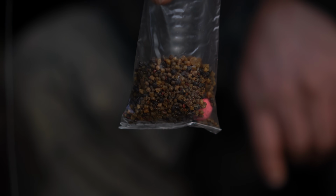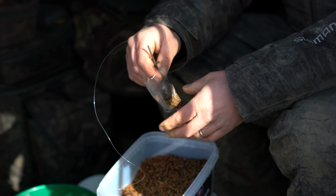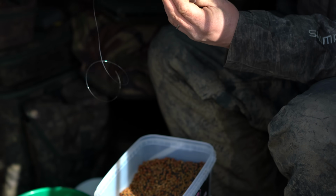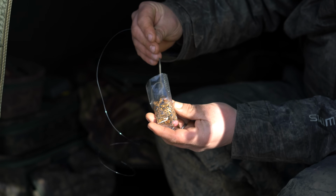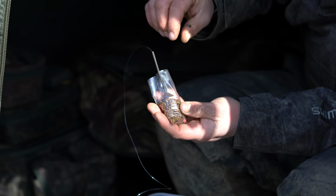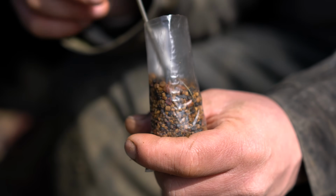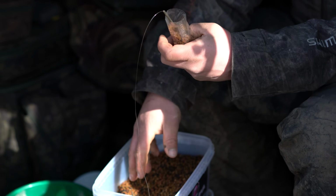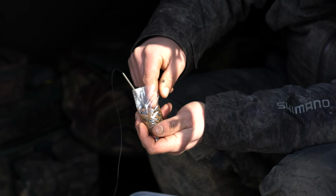Next, we'll put the lead in. I always find the lower the lead is in the bag, the better the bag will fly. So I try and get that lead as low as I can, the whole time checking that the hook is laying how I want it, which is facing upright, and the bait is also not tangled around the hook. Next is a bit more pellet to cover the lead, the whole time working this pellet down, trying to keep it as compact as we can.